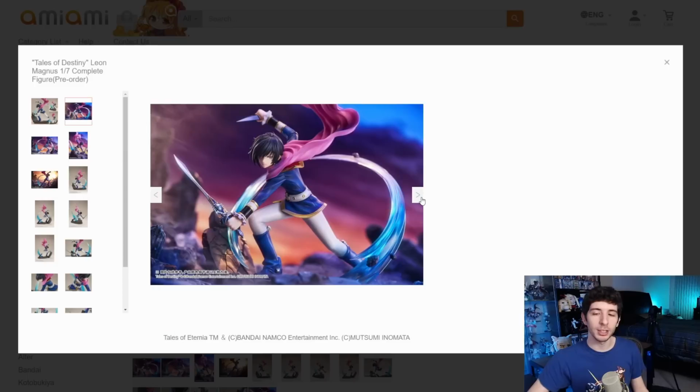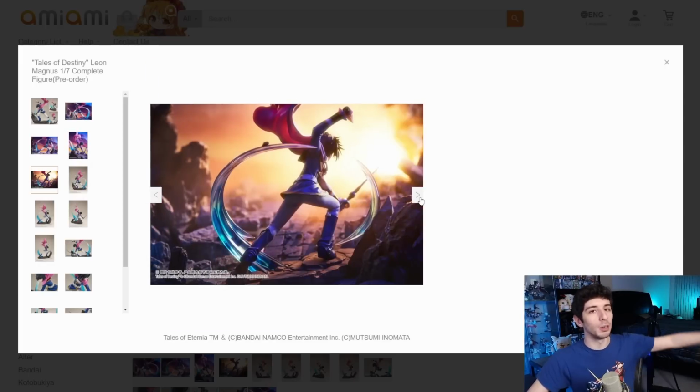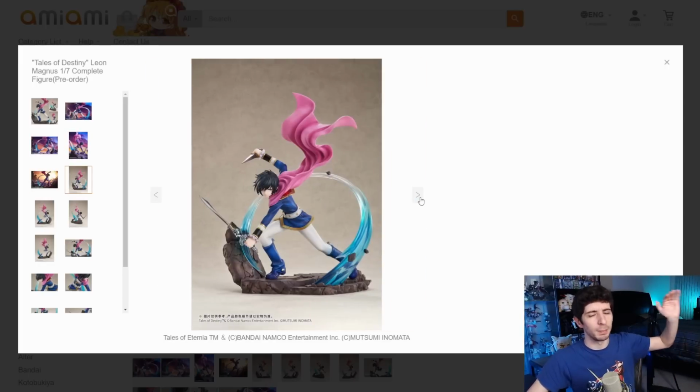I do think this figure looks pretty cool. Not the biggest fan of the colors personally. I think the pink and the blue, not my favorite color combination, though I think the cape looks awesome, how upwardly flowing it is. It's very high up. It's way higher than his head. The crescent of his attack, I'm not sure what move he's using, but I think that looks good too.